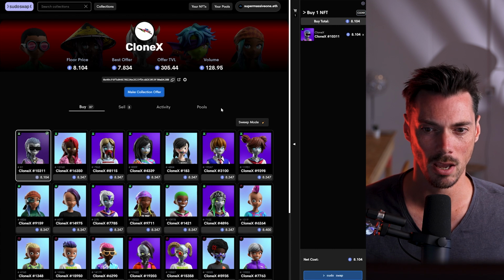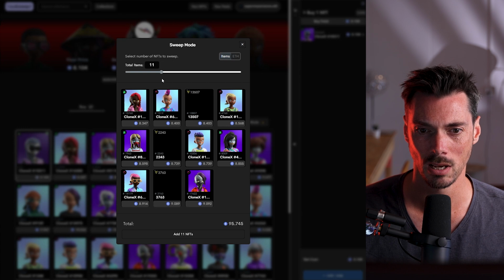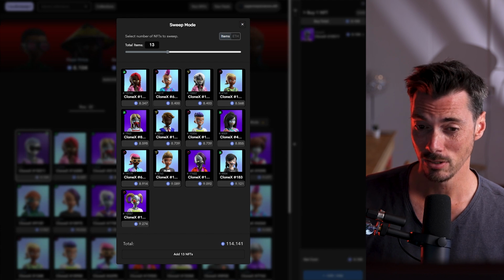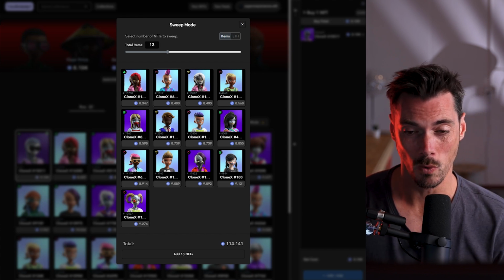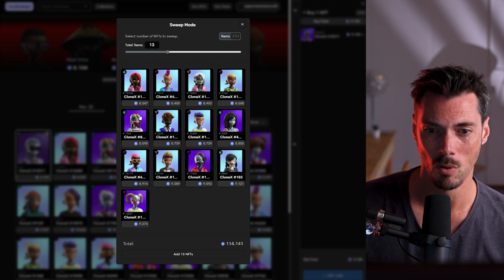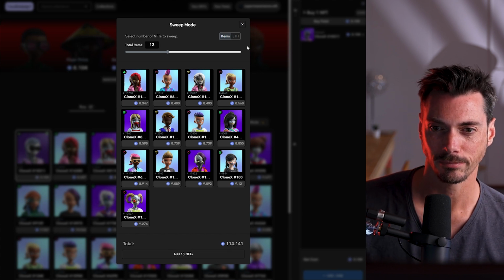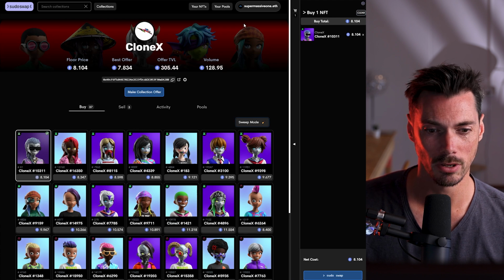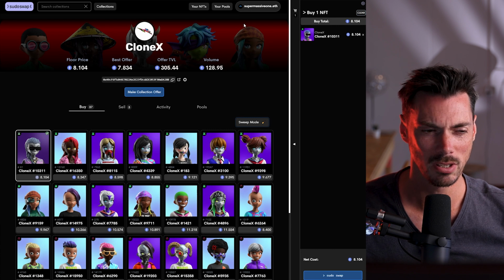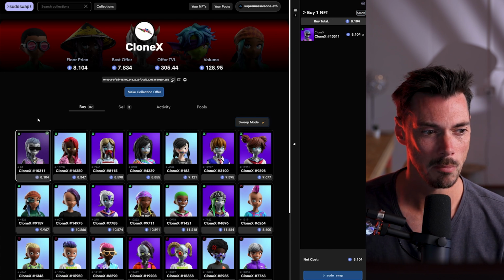So what else do we have here? We have a sweep mode. So I could say, okay, I want to sweep like this. This is different from a collection offer, because the collection offer is actually setting up a specific set of logic determined by you, which requires a smart contract, whereas the sweep mode means I can just sweep and get a whole bunch of these clones all in one go. 114 ETH, Bob's your uncle, done. And you don't need WETH to do it. So that's some of the funky features here. And as you can tell, it's just a different way of buying and selling NFTs. And you might find yourself a tasty little bargain if you're lucky.